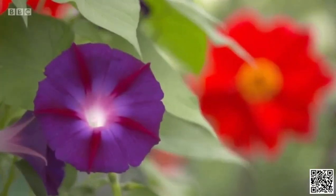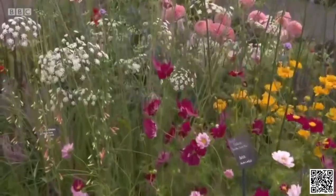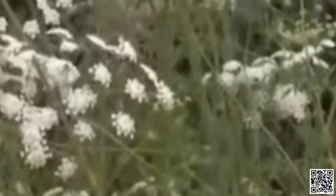And talk about returning, Hardy's, who created this beautiful stand, have been coming to Gardeners World Live for the last 25 years, and they never fail to produce an absolutely brilliant exhibit, packed with hardy perennials, with the odd glamorous annual too.